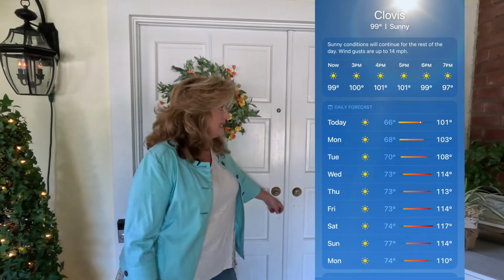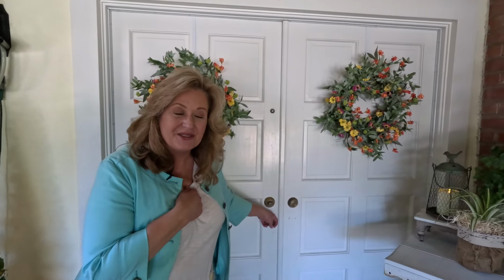And yeah, I don't want the front doors open while our air conditioning is running. So before I say goodbye, I just wanted to go over a few of the decor items that I have here in our front entryway.